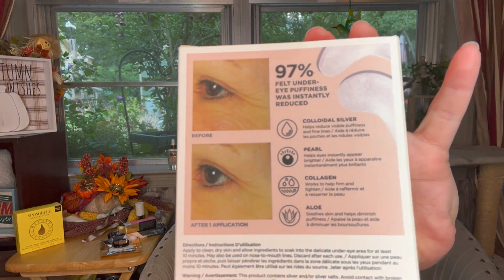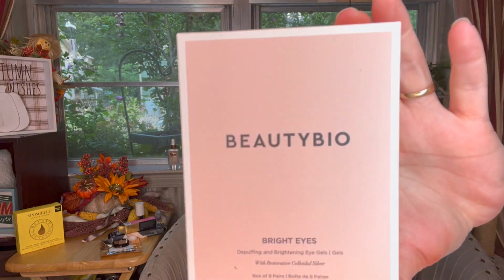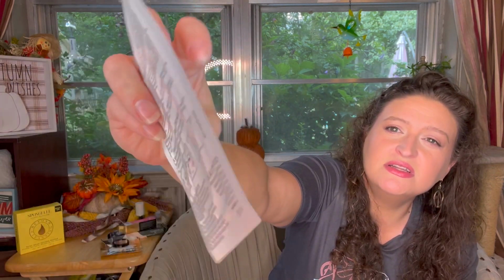So these are some gels that go up under your eyes. Oh, a bunch of them. How many's in here? Box of 8 pairs. There they are. So that's great. There's enough in there that I can try some and I can give some in giveaways.